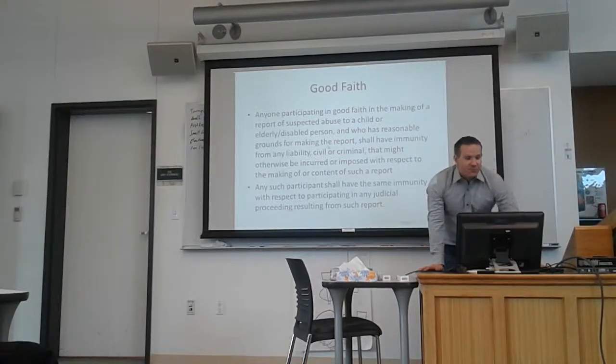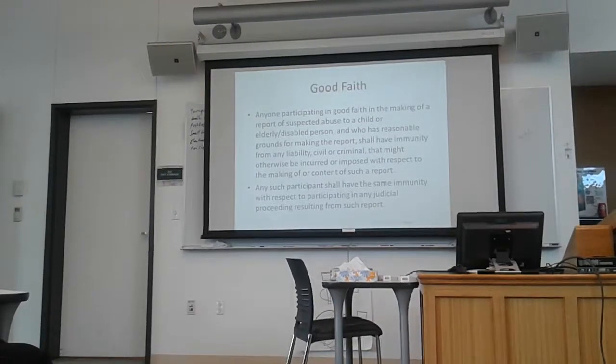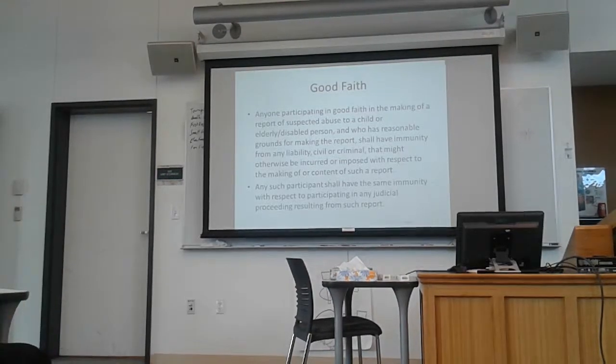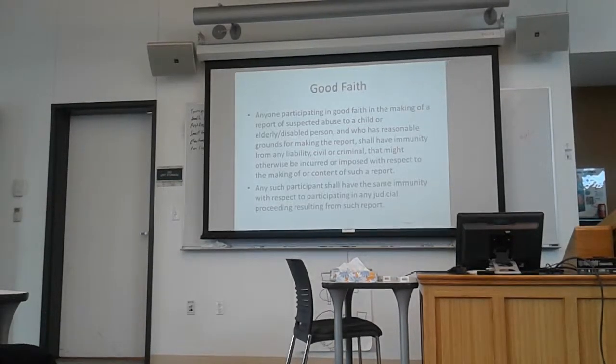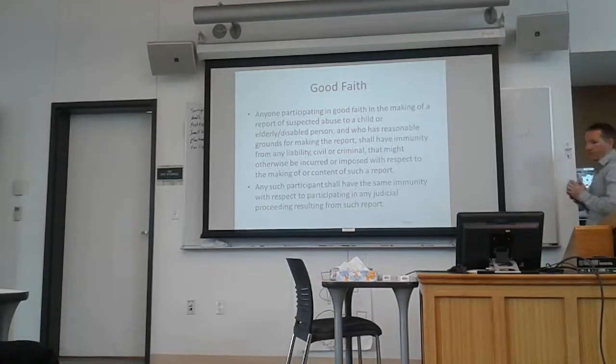So, okay, good faith. Anyone participating in good faith? So this is what happens. You suspect, right? But you're wrong. You pull the trigger. You say, call DHS. You file your report, but you're wrong. The good thing about doing that is it frees you from liability, it frees you from any further prosecution in regards to getting in trouble for any of that stuff. So basically it's like a good Samaritan law. So when you respond on stuff, you do what any normal EMT, or the average person, would do. So you get a little bit of immunity.